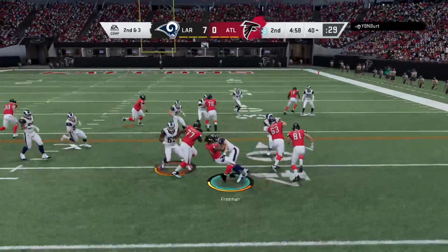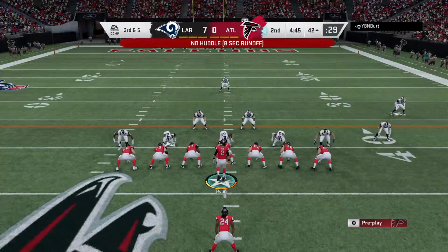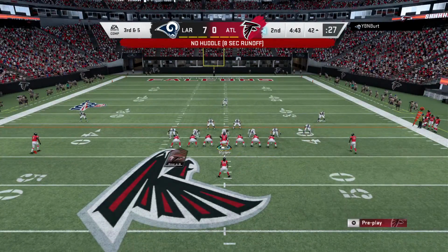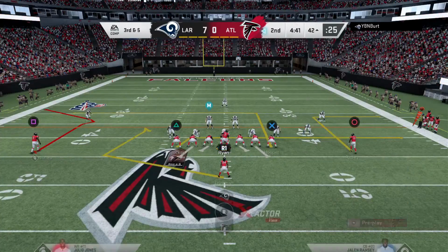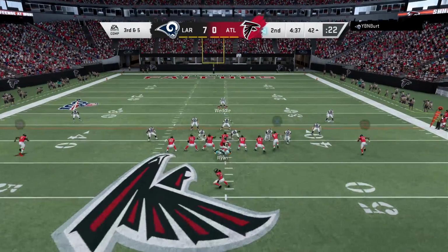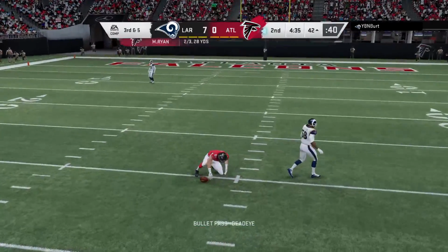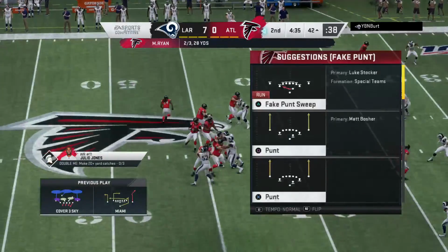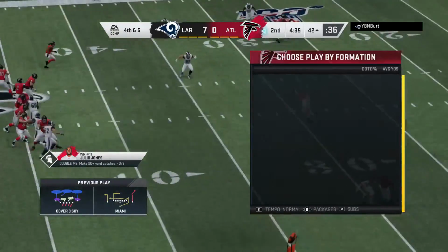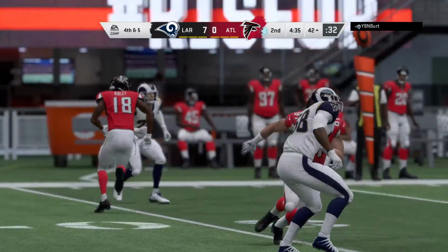On 2nd down now, it's Freeman. And this one's going to go the wrong way. Losing yardage back at the 42. The tally there, minus 2 yards. Brings up 3rd down. Now it's Ryan. And it falls incomplete after almost being intercepted. A pick there would have been great. The good news for the defense now, it's 4th down.